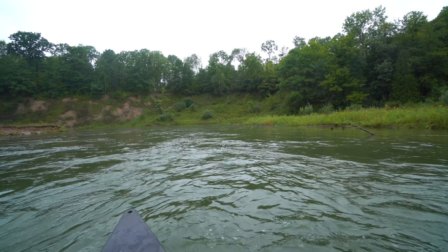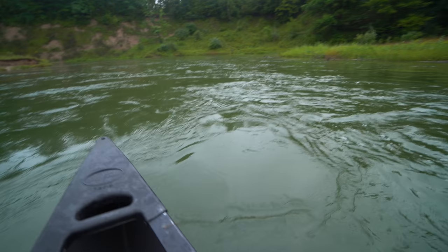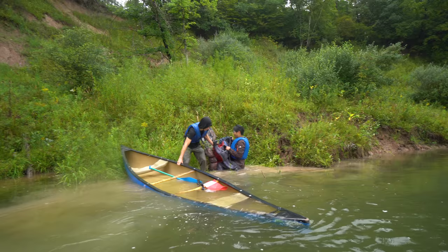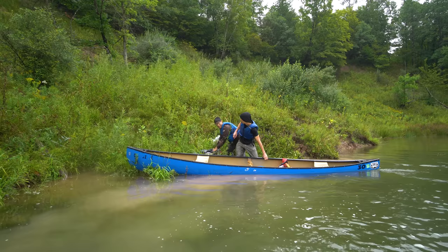Turns out, things got worse. Maybe it was the fact that I had only an hour of sleep, or maybe it was the fast current. But our canoe had gotten snagged by a small log, and in a matter of seconds, it flipped over completely. Where'd the drone go? Is that gone?